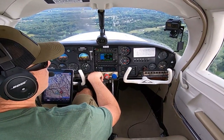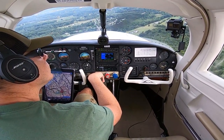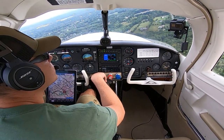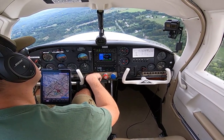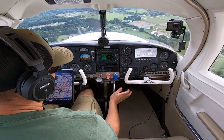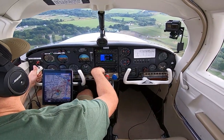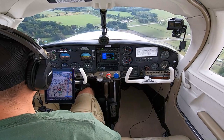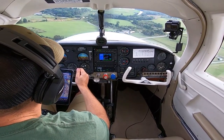Orange County traffic, Mooney turning final to 2, touch and go, Orange County. Okay, gas, undercarriage, mixture, prop, flaps are full, going to watch our speed. 95. Trim up, 1 mile final runway 22. And Orange County traffic, Mooney short final 22, touch and go, Orange County.